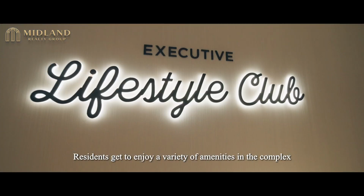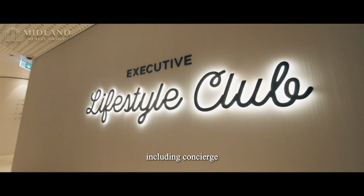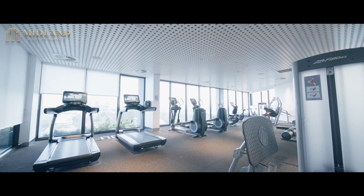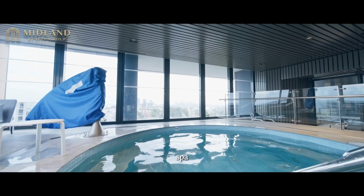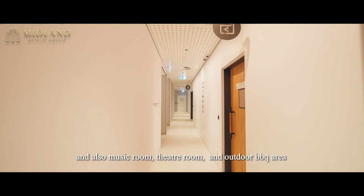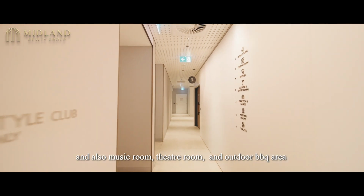Residents get to enjoy a variety of amenities in the complex, including concierge, indoor pool, fully equipped gym, sauna, spa, yoga room, resident dining lounge, and also music room, theatre room, and an outdoor barbecue area.